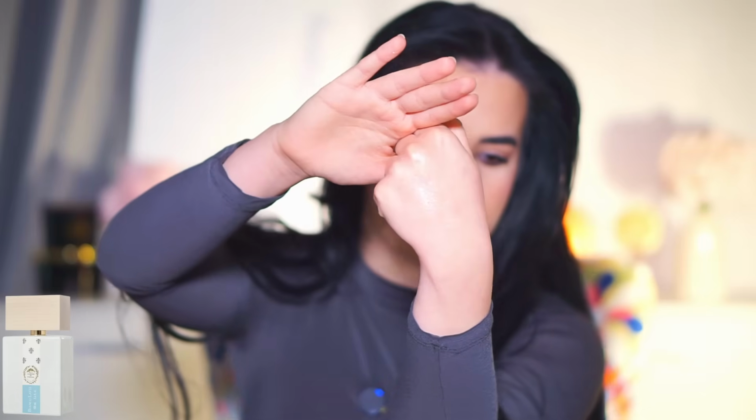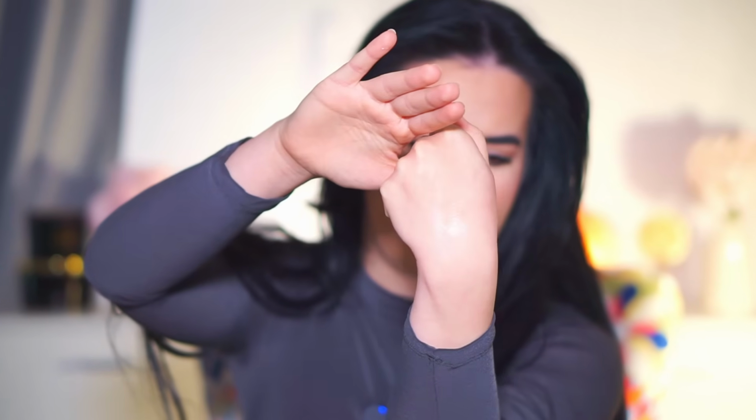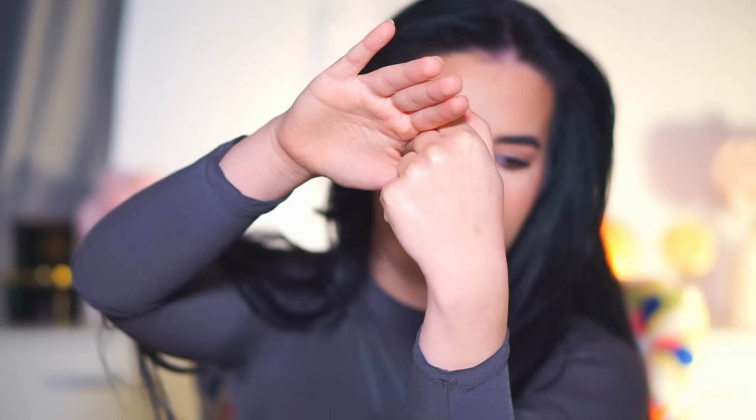Like I've mentioned at the beginning of the video, I did one spray, you guys. Let me show you. Do you see the oiliness of this fragrance? Do you see how oily this fragrance is? So not only does it last around 7.5 hours, but this fragrance also projects in such a beautiful way.